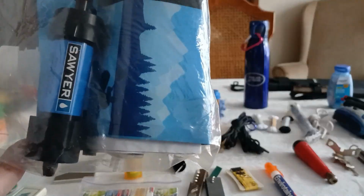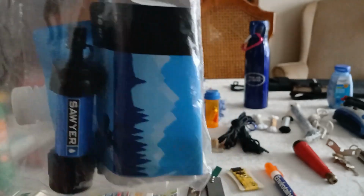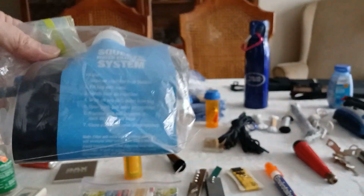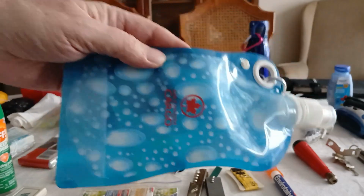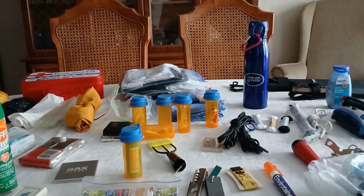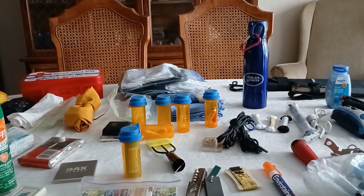This is a Sawyer water filtration system. If I run out of water and I need to get some water out of a stream, I can use this to filter it. I also keep a small bag for carrying extra water. All right, let's go over to the other side of the table. And like you can see, all of this is small stuff, so it fits in the pack just fine.